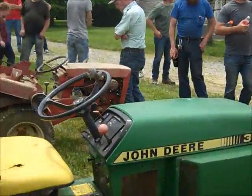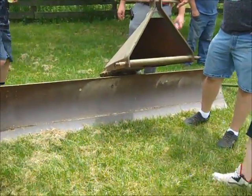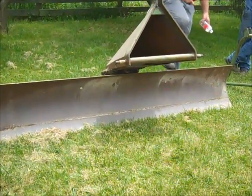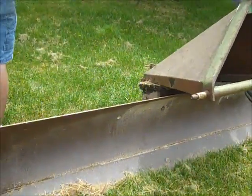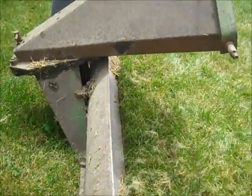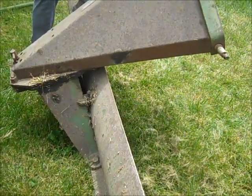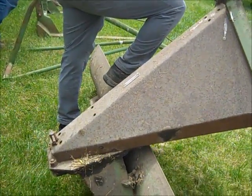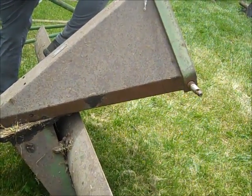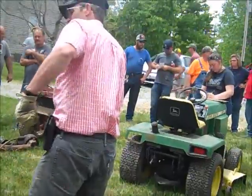Let me hit this back here real quick. On the blade. 7 foot John Deere blade. 7 foot John Deere blade. Sell it at five. $275. Are you sure? Sold at $250, number eight.